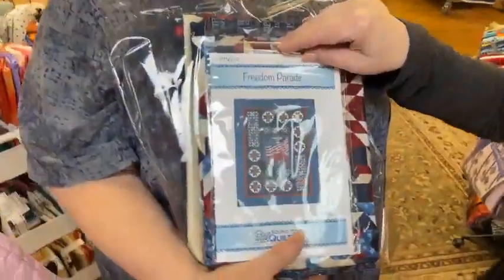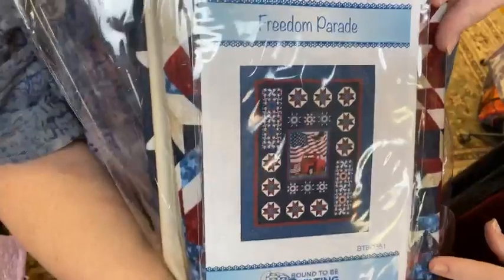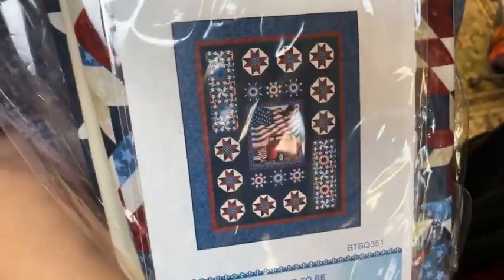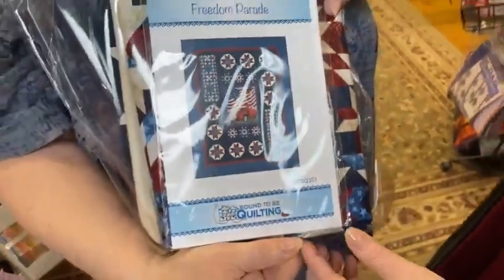Speaking of parades, we have a license plate now for our little car. I'm ready. Let's go. So that's pretty great.